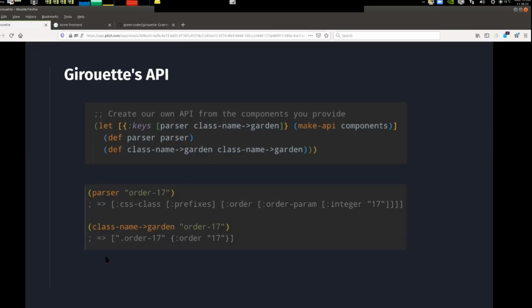For development purposes, you can also use a parser function, which is just an Instaparse parser. And this is what you get in input and what you get in output. And this is the most important function. The class name function is called class-name->garden. And that's the one you want to use when you integrate Girouette into your project.